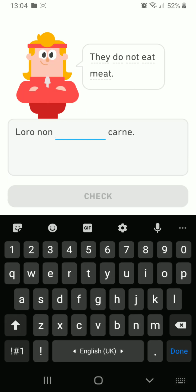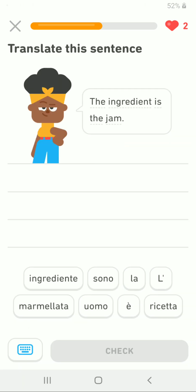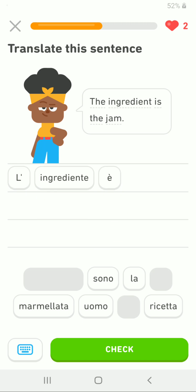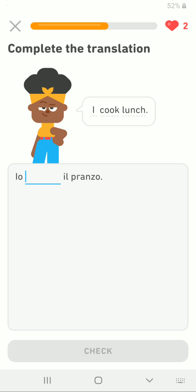Yeah, they do not eat meat. Loro non mangiano. That's a simple conjugation to the third plural person. Carne, it's meat, just like in Spanish. The ingredient is the jam. So, l'ingrediente è la marmellata. Marmellata.